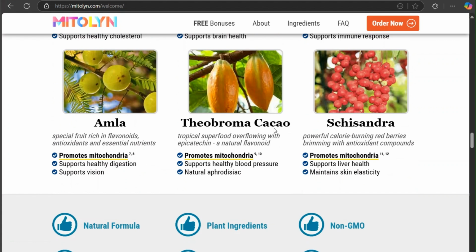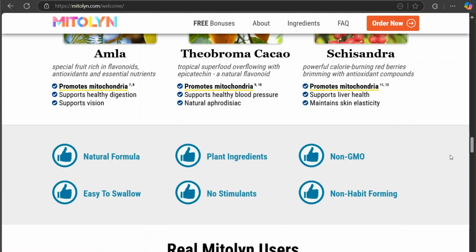5. Theobroma cacao, a tropical superfood containing epicatechin, promoting healthy blood pressure and mitochondria activity while being a natural aphrodisiac. 6. Schisandra, red berries packed with antioxidants that promote calorie-burning mitochondria, support liver health, and maintain skin elasticity. These ingredients are plant-based, non-GMO, and free from artificial stimulants or habit-forming compounds.